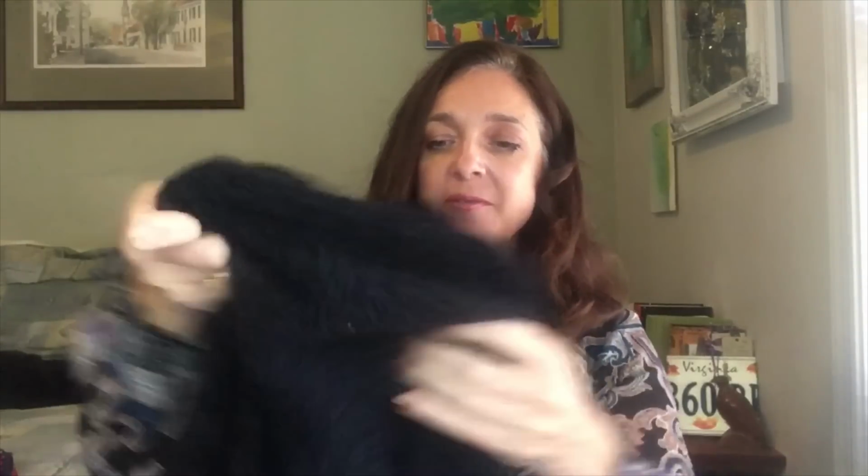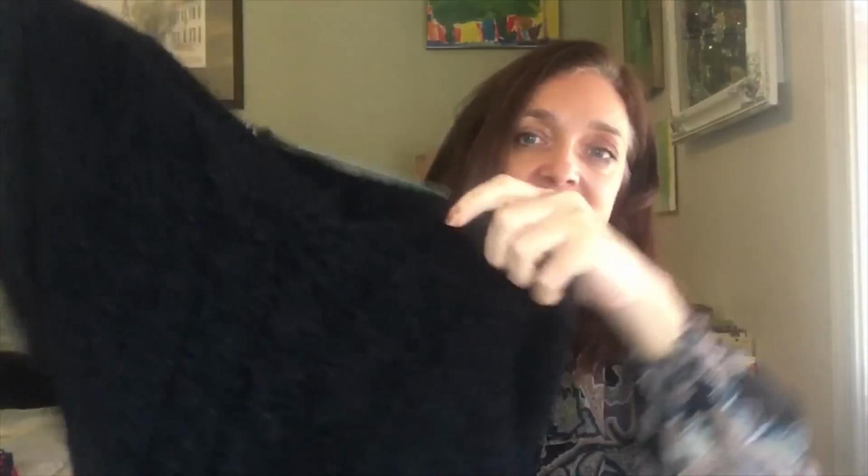And then I got something fuzzy. This is totally my style, y'all. Let me see what we got here. No, it doesn't have a cowl neck. It's just a V-neck. I do have a black eyelash sweater that I got from Nordstrom. Oh, I love this though. This is Emory Park, and I just love this.